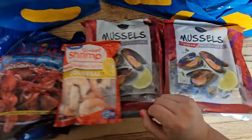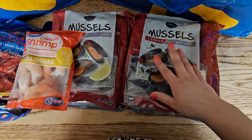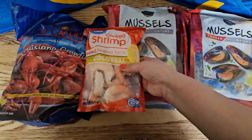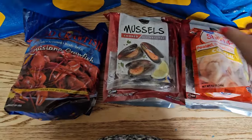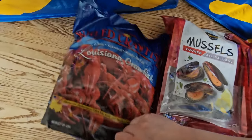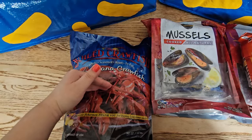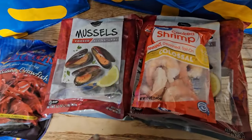So I got the mussels. These used to be only $5, now they're like seven something. Mussels, cooked all natural, cooked shrimp, colossal, Louisiana crawfish, yum, yum, yum, a boiled crawfish. In fact, I might just cook half of this, one mussel, but all the shrimp definitely.